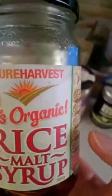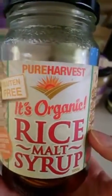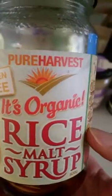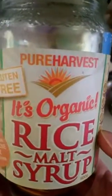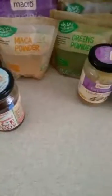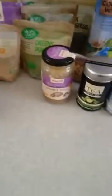I generally prefer this one because it does not have any fructose in it and it is gluten free. Some of the other sugars can cause problems such as bloating and diarrhea in some people because of the fructose in it. Sometimes I might use maple syrup as well. It just depends what I have on hand. Generally I've always got this one on hand, so I use it more so.